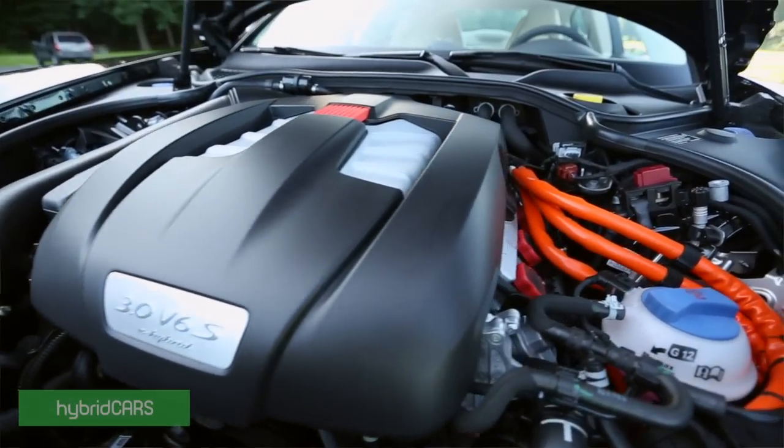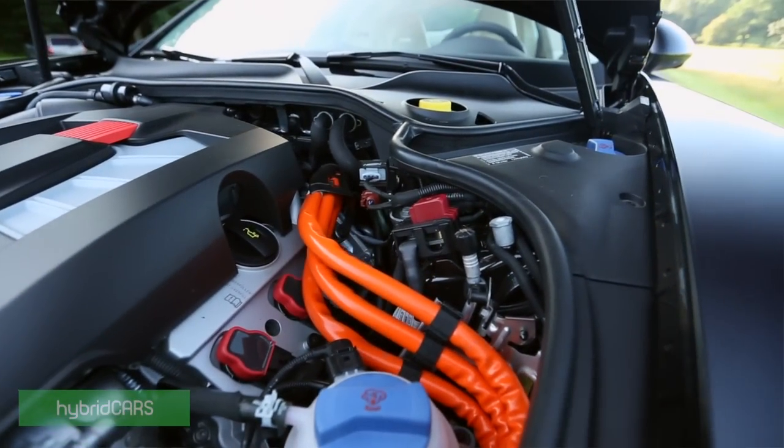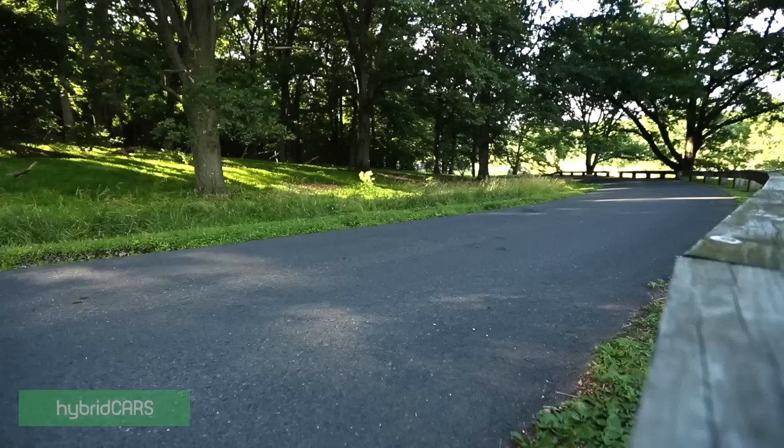The car is pretty quick. It's 0 to 60 in 5.2 seconds. And when you put it in a sport mode, it'll combine both energy sources at once, which is wasteful on the electric side, but that's why you've got all this.